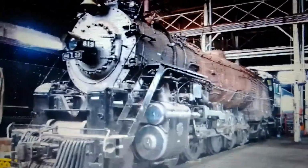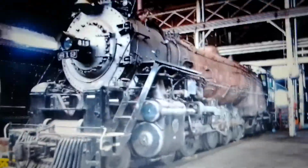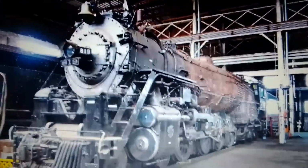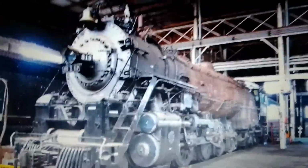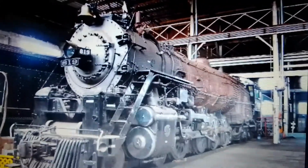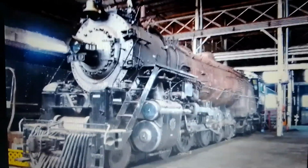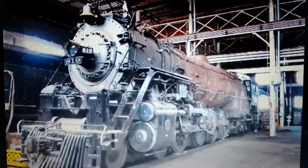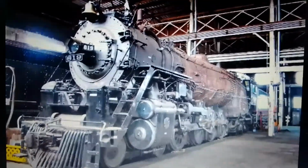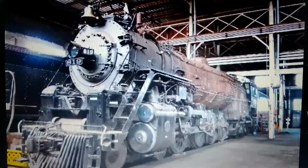But all hope is not lost for the 819, because the Arkansas Railroad Museum and the state of Arkansas will do their best to keep the locomotive in good condition and to restore it back to operational condition in the not too distant future.